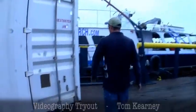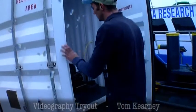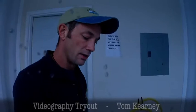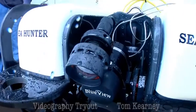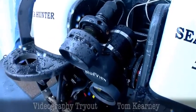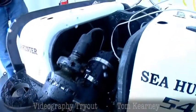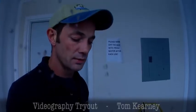This is our Connex box where we keep our remotely operated vehicle, our ROV. It's a Vector M5 series. On the face we have two lights, one that moves with the camera, one for ambient lighting. They're all water cooled, so they can only be lit out of water for a couple seconds, otherwise they can burn out.